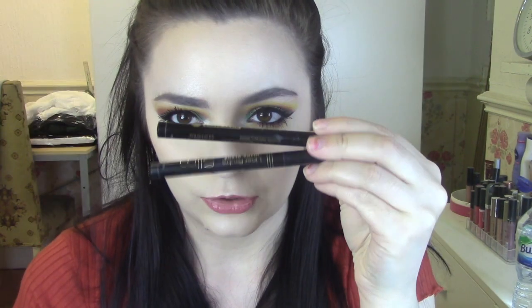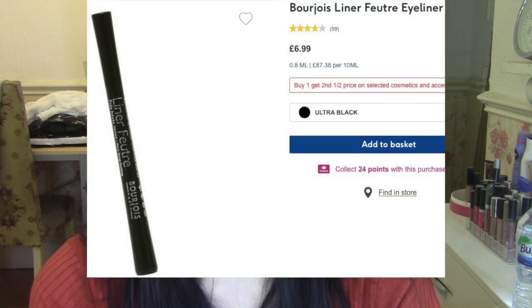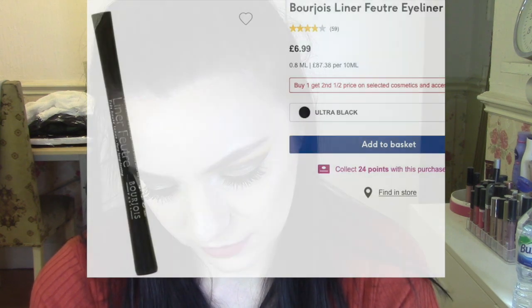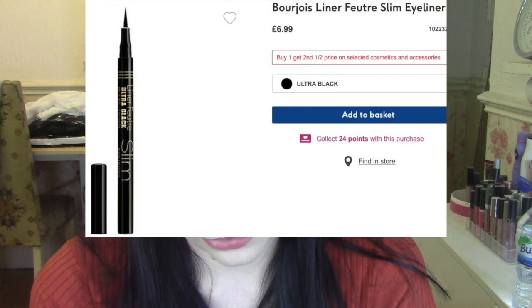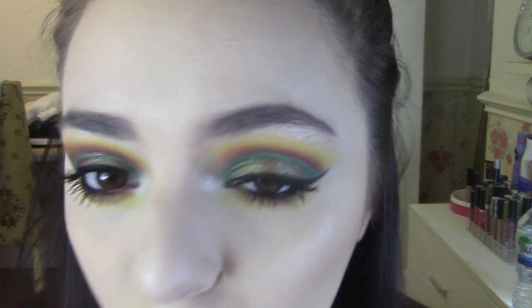And then I tried 2 liquid liners from Bourjois. So I've got these, they're both called the Liner Feutre, and they're both in the shade Ultra Black. One of them is a slim one though, and one's just the standard sized one. I like both of these. I actually really like them quite a lot. I've used them a lot. I've got them on today. I think I've got the one that isn't the slim one on.